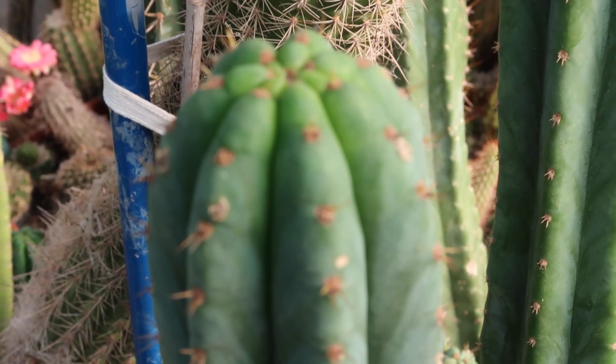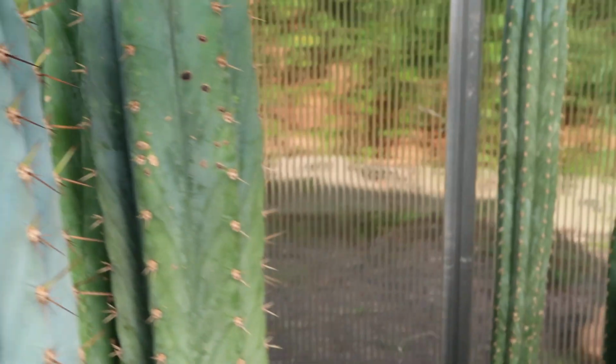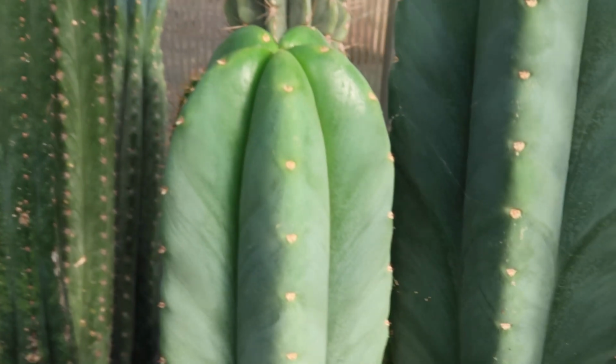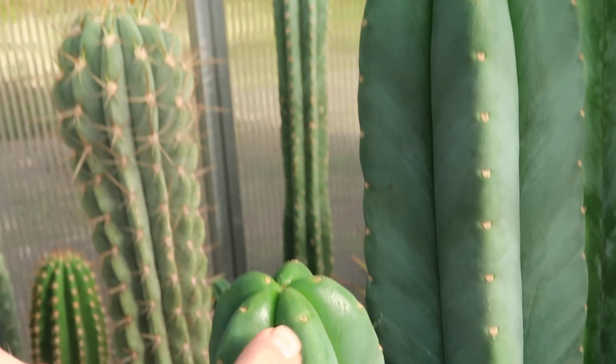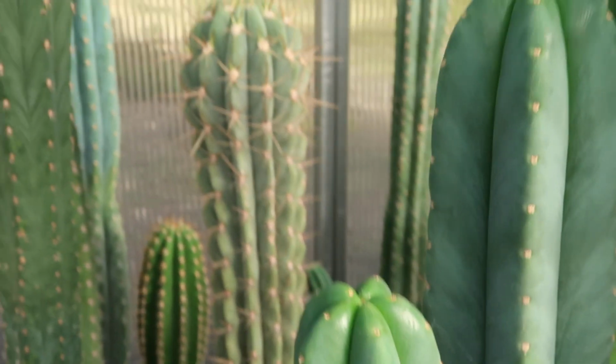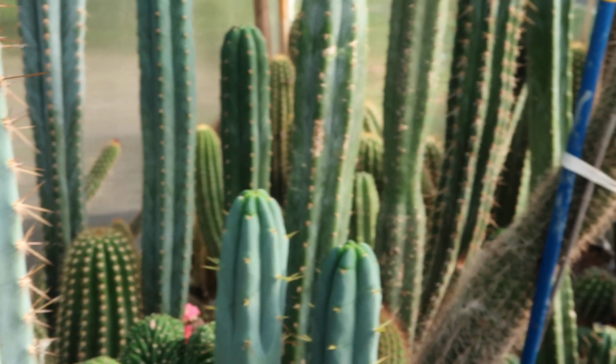In comparison, this is a lighter color. And sometimes they can even be bright green, really, really bright green. This one here is scopulicola, but the color like this is normally the color that you see on a lot of Trichocereus pachanoi. Yeah. I just wanted to make a little video.